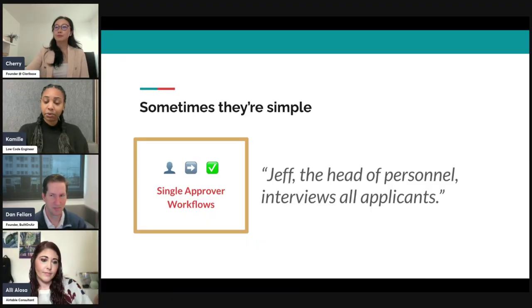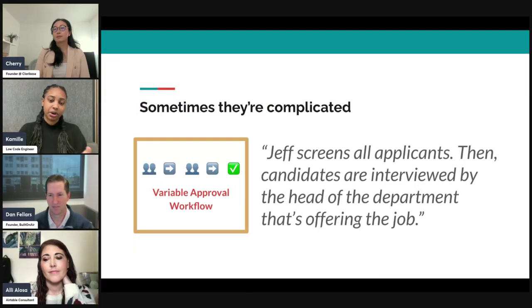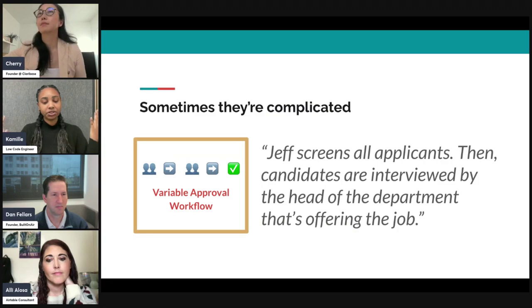The first one was pretty simple. For all applications, you would have one person review them all, and that person was always the same person. Then we got a little bit more complex, where it was a 2-step approval process where you could configure who reviews step 1 and step 2, depending on which department it was in. And then the third one was even more complicated, where it could be any number of approval steps. It could be 1, it could be 10, allowing you to customize who approves each step per department as well.